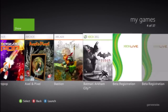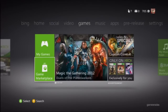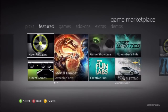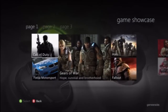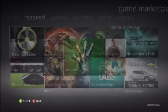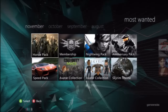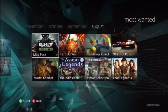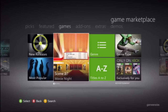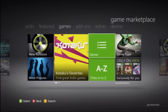Oh, so it's a lot more prominent than it was before. Yeah, it stands out a lot. Yeah, I know before it was just the smaller icons. It's nice. It's a really nice Game Marketplace. This looks a little bit different. Oh, okay. As does this new monthly section. And then here, they have it by genre and A to Z as they had before.